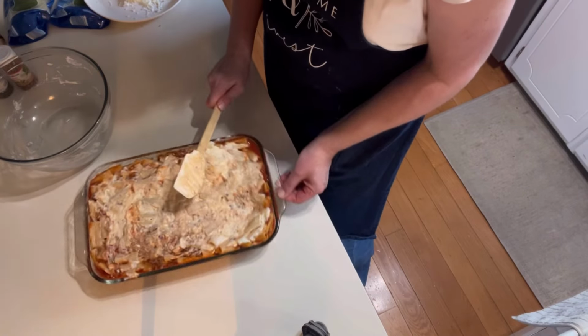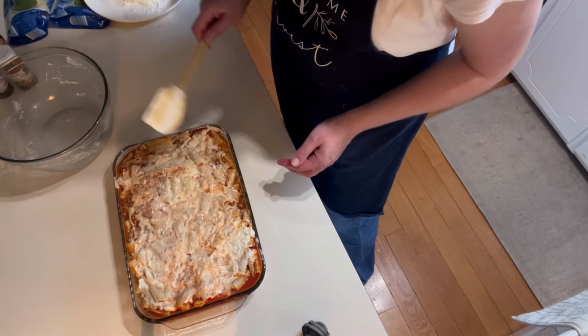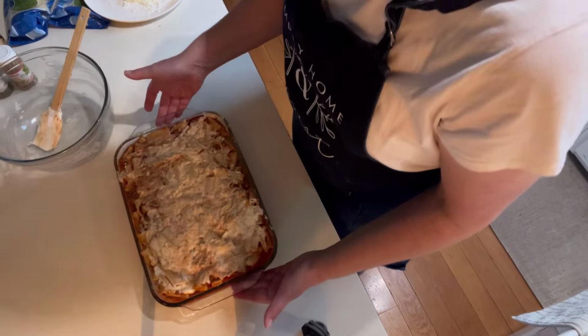Doesn't that look yummy? Oh my goodness. This will feed us all week, I hope. I say those things and then it doesn't happen.